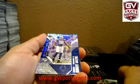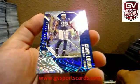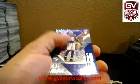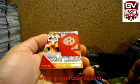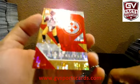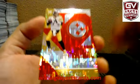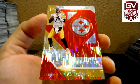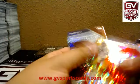Bills? Jets, and number to 25, Robert Mathis and the Colts. Robert Mathis and the Colts. Colts is Heath. To 49, Ben Roethlisberger, Steelers. 32 of 49, there you go. 32 of 49. Steelers. That is Rob, Rob and the Steelers.